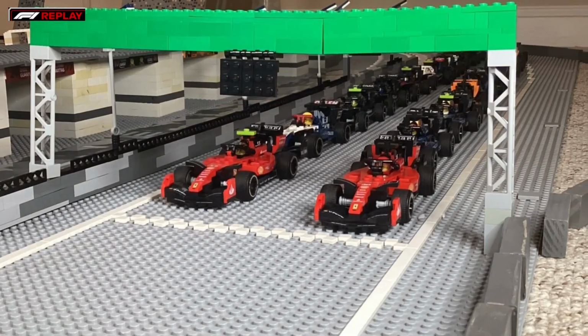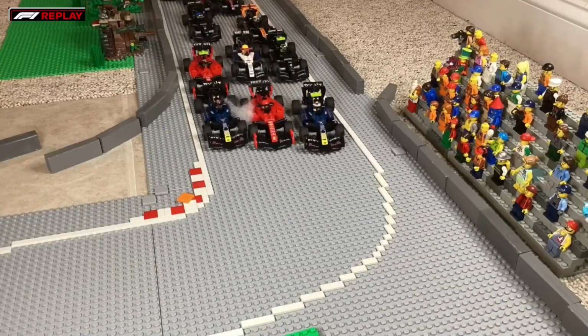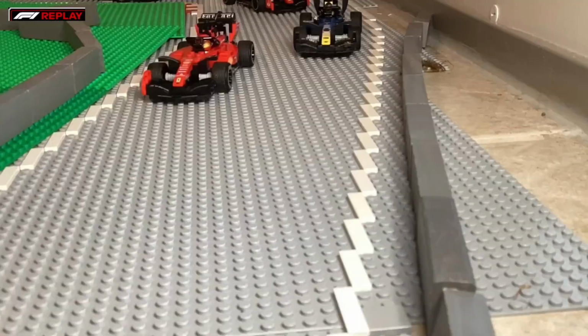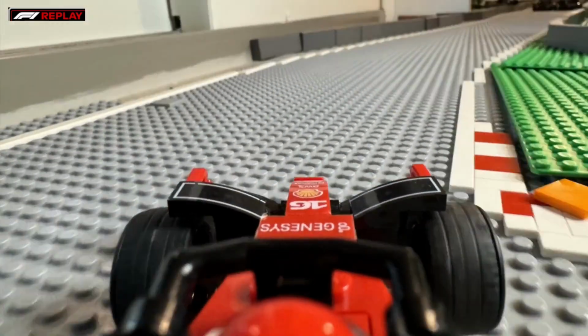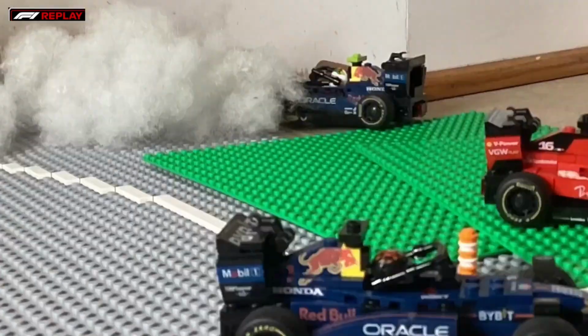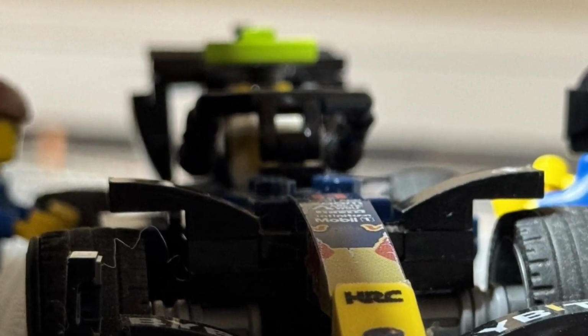Great launch from both the Red Bull cars. No draft needed, no slipstream needed for Max Verstappen. Late on the brakes on the outside, but there's just not enough room. No fault can be apportioned to Charles Leclerc. Meanwhile, Max, clean apex, not even locking up as he braked into the first turn. This is not good at all for Checo Perez.